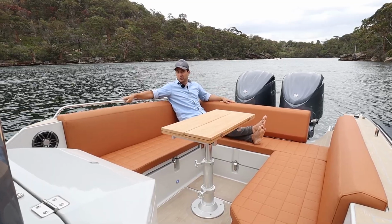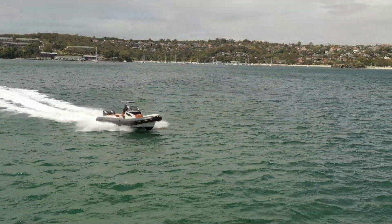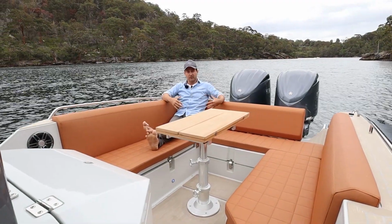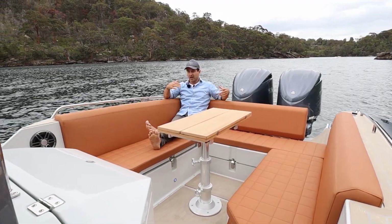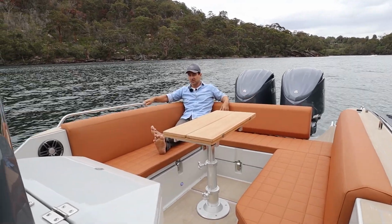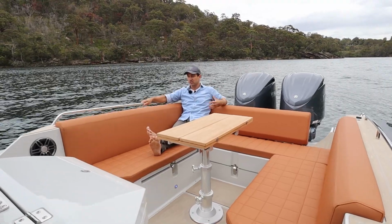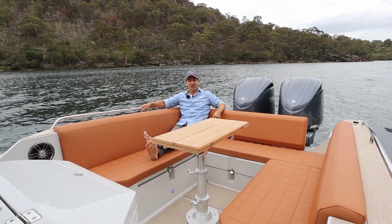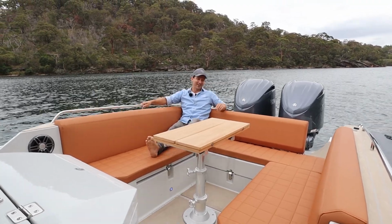Also, if you're doing warp speed, which you absolutely will do on this boat, your guests are probably going to want to hang on to something. They're not going to actually feel like they're going to fly out of the boat because of the height of these backrests, but having that there does give you a slight sense of security, because we did 50 knots, like 50 knots.